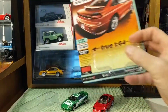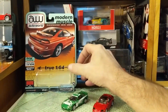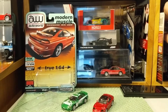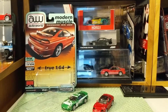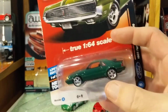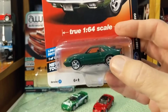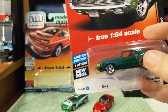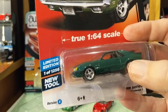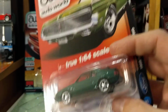Wanted to say something about, well, first off, this one. When they say limited edition, one of 10,240 is a new casting. Limited edition. I had a conversation with somebody recently about this. Don't fall for that. In my opinion, if you've got a vehicle and it says, oh, it's limited, let me show you this one as an example. So this is an early Auto World Deluxe Series '85 Ford Mustang SVO. And if you recall my advice, the Deluxe Series are the ones that are lesser. No opening parts, plastic wheels, plastic bases. They're very nice. But this one says one of 1,256 limited edition. Rare as hen's teeth, right? No.